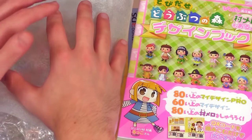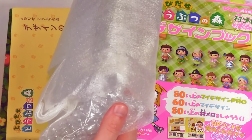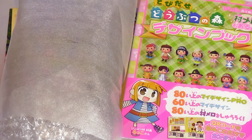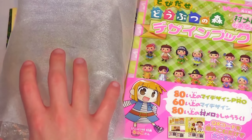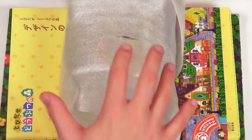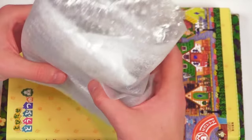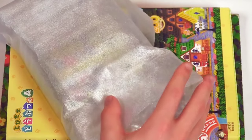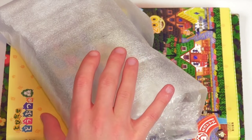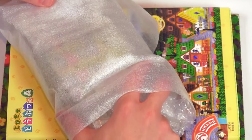And then, in this, I actually just got this today, there are Animal Crossing New Leaf magnets. So I think let's open this up first. So move that aside. And I actually think these are going to be somewhat lackluster. So, let's see.